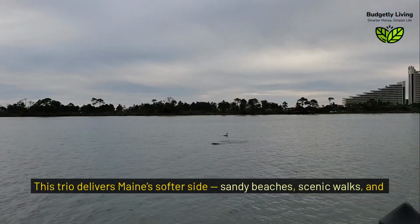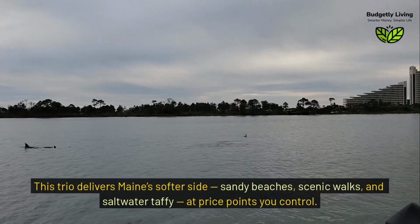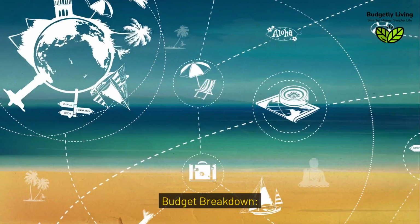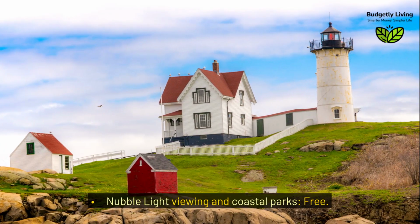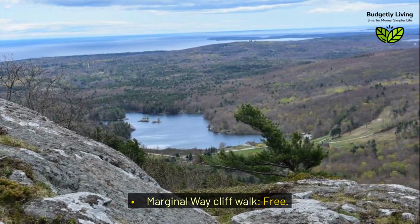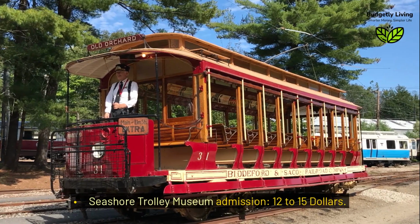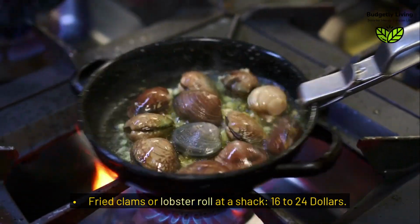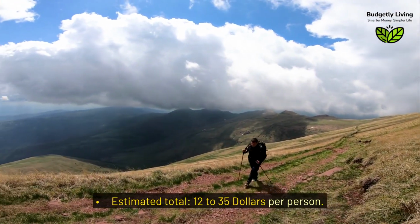This trio delivers Maine's softer side, sandy beaches, scenic walks, and saltwater taffy, at price points you control. Budget breakdown: Nubble Light viewing and coastal parks, free. Marginal Way Cliff Walk, free. Seashore Trolley Museum admission, $12 to $15. Fried clams or lobster roll at a shack, $16 to $24. Estimated total, $12 to $35 per person.